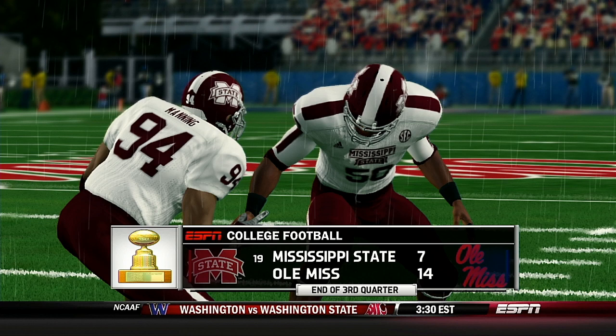Incomplete. And that wasn't the greatest pass in the world. Well, I don't know how anybody can throw a great pass while getting drilled like that. From their own 33-yard line. Second down. He makes it to the 35-yard line.